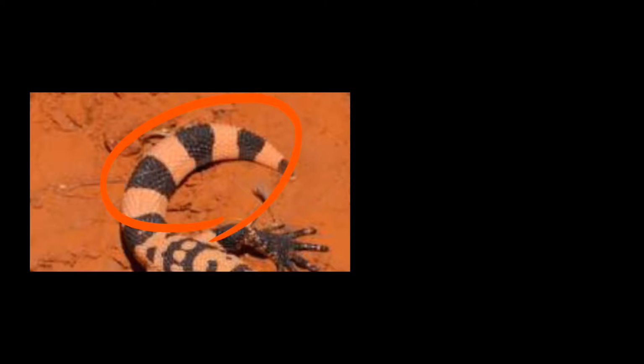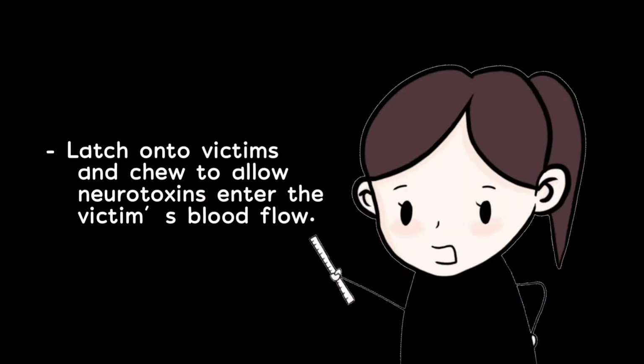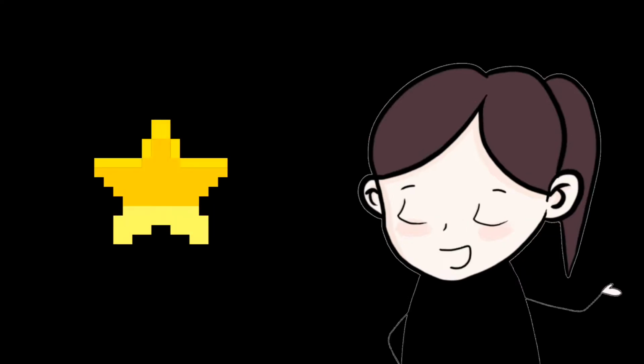They can store fat in their oversized tails and are able to go months between meals, which I thought was an amazing characteristic to add to my desert animal. And as its defense mechanism, unlike snakes, which inject venom, Gilas latch onto victims and chew to allow neurotoxins to move through grooves in their teeth and into the open wound, which I thought was pretty cool.